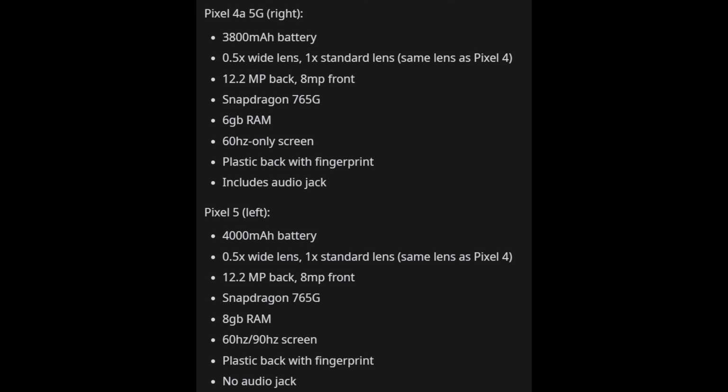So again, you have to expect that these phones are going to be very, very inexpensive and very close in price. I would totally expect the 5 to be no more than $599. I don't even think it can. Maybe $549, I don't know, that's a little bit crazy. It's probably gonna be $599.